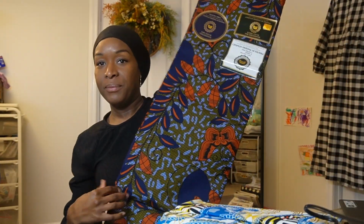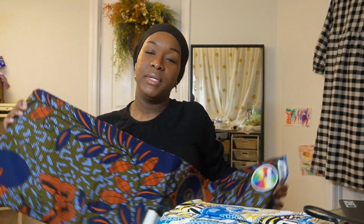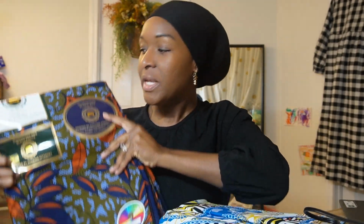All of the panels that I purchased were the 6-yard bundles. If you're not familiar with African wax print fabric, they're usually about 45 inches wide, and you can get them in 6-yard or 12-yard panels. I purchased the 6-yard panels. In Guinea also, the sellers might have some offcuts, and you can get them really cheap for 1 yard and stuff like that.